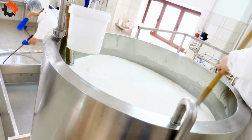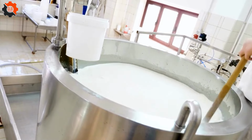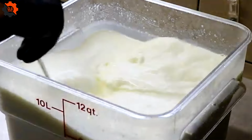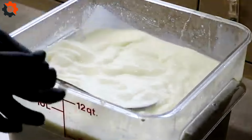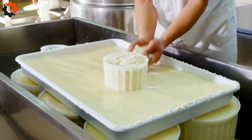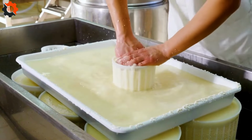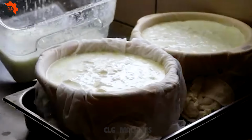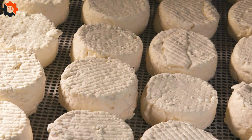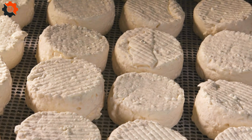The final step is aging the cheese. This process develops the cheese's flavor and texture. The cheese is stored in humid cellars at around 55 degrees Fahrenheit. The aging time can vary depending on the type of cheese and the desired flavor. Once aged, the cheese is ready for market.